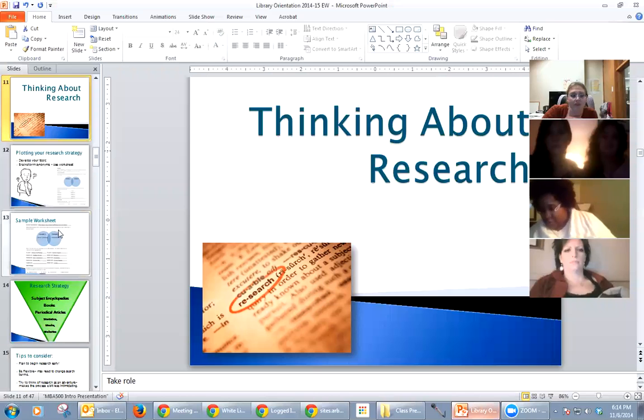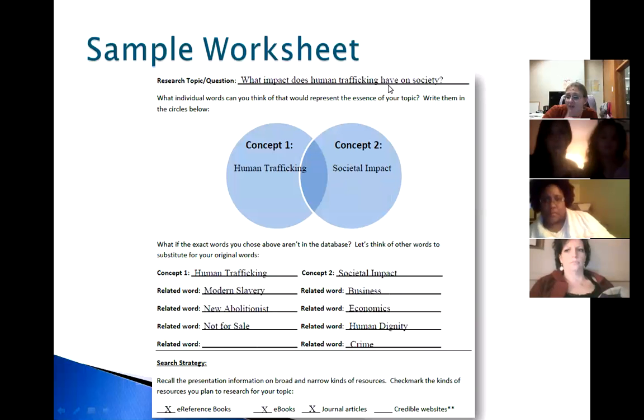So for instance, if I were doing some research on the idea of what impact does human trafficking have on society, I might break that down into 2 main concepts of human trafficking and then societal impact. And what you might consider is if concept 1, if this circle represents all articles on human trafficking, and if this circle represents all articles that have something to do with things that have impact on society or aspects of society, what you want to know is what intersection or what articles contain both of these concepts. So what articles would tell us about both human trafficking and how it impacts society?